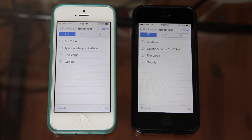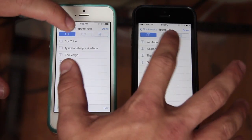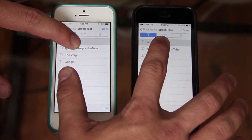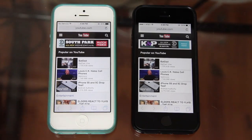And finally, we're going to do a Safari test and actually see how fast websites load on both phones. I don't really expect to see much of a difference here, but we will see. I'm going to go ahead and click on one of these bookmarks right here. I'll start out with YouTube. So let me tap on that, and 3, 2, 1. And let's see which one loads faster. Again, about the same thing.